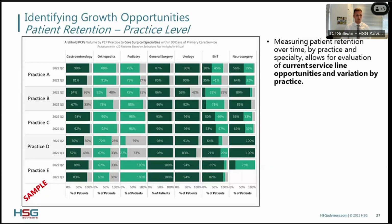So there is variation that exists, but we find a good starting place for most specialties is about a 3-month time frame. So if those patients leave practice A and are referred to or receive a subsequent service from an orthopod, then 90+% of the time, or between 88 and 91%, they're going to an orthopod that is affiliated with our health system, that middle green color. If you look at practice B in the Q2 22 timeframe, it's about a 50-50 split. So 1 out of 2 patients are actually going outside of the system for their orthopedic care.